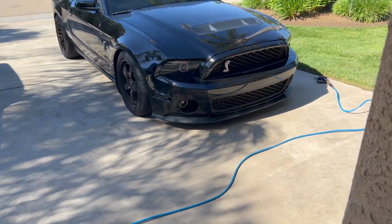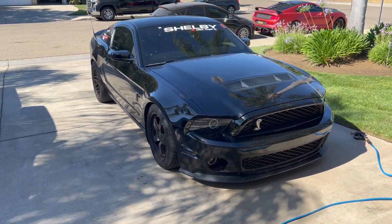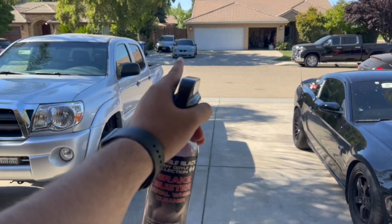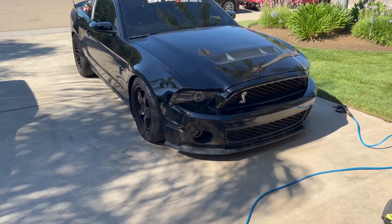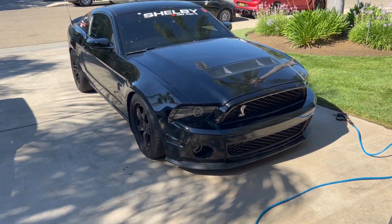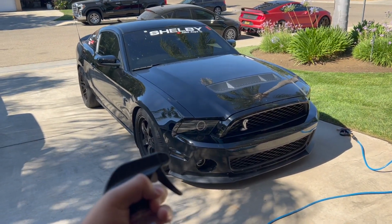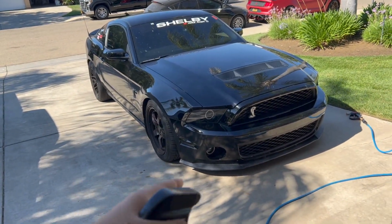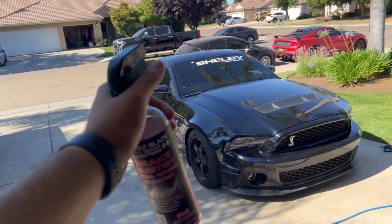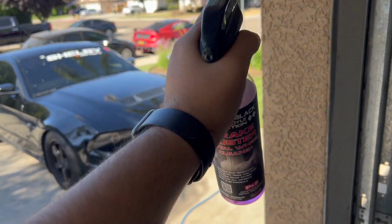So we got the Shelby GT500 right here, which is extremely dirty. We have the new S550 over there, and then we have the Cobra right across the street. I'm gonna start off with the Shelby just because it gets really, really hot out here, and obviously the one that actually has the paint exposed is the one we gotta get done first. So once the GT500 is all nice and clean, we'll get the Cobra finished up, and then we'll finish off with the S550.